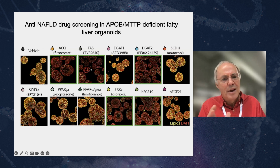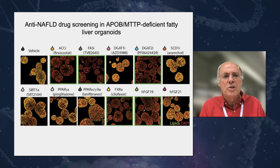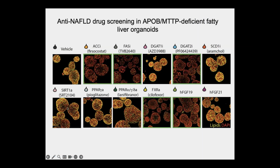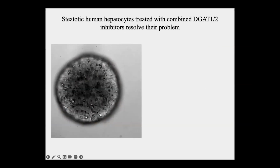We also have a lot of drugs in development. As I said, there are no approved drugs, so many attempts. Some aim to block the fibrosis. They will not score in this assay. There are quite a few that, for instance, block triglyceride synthesis. ACC is one, DGAT2 is one. You see some of these drugs work well, others do nothing, at least in these assays. And again, we'll be curious to see if any of these will score in the clinical trials.